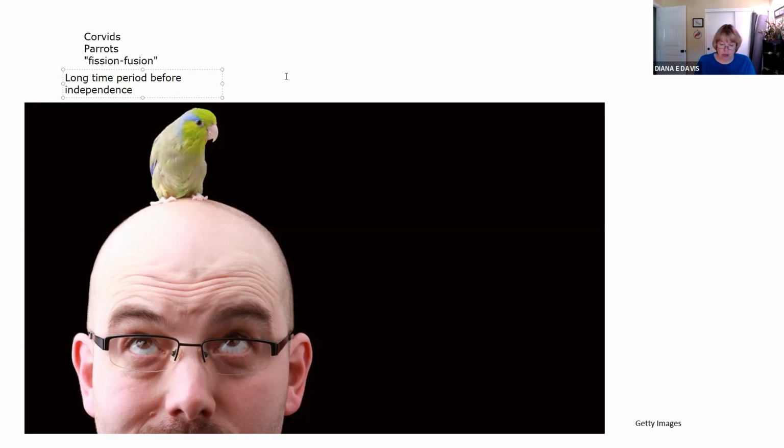So they stay with their parents for a relatively long period of time. When we look at corvids and parrots, they will sometimes stay with their parents for multiple years. So it's not just 1 year or half a year, like we see when we look at songbirds, for example. They tend to stay with their parents for a couple of months, and when fall migration comes, everybody goes their separate ways. We don't see that with corvids or parrots. American crows have been observed remaining with their parents for 5 years. So that's a really long time period.